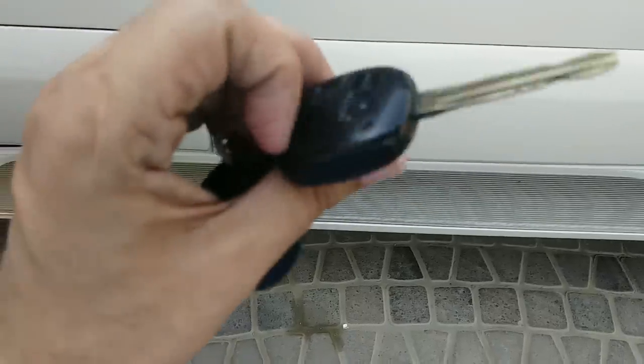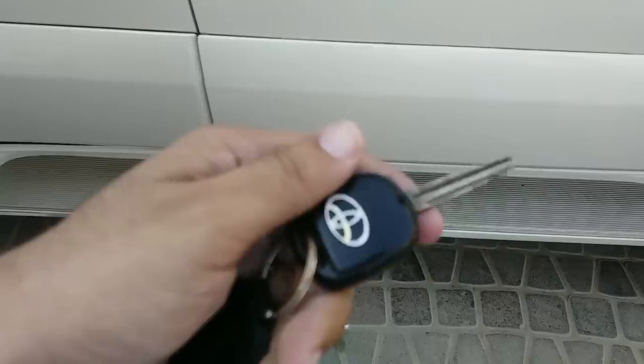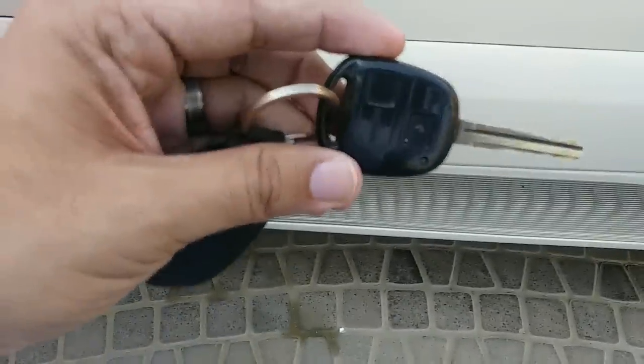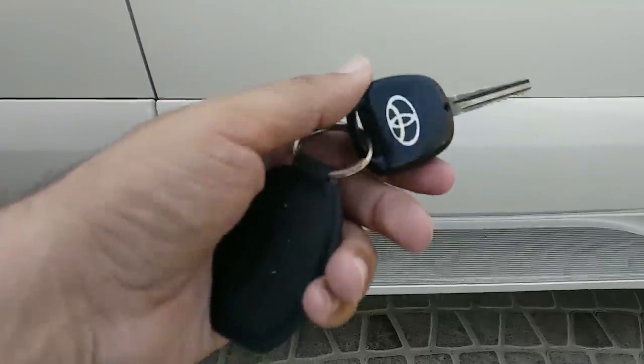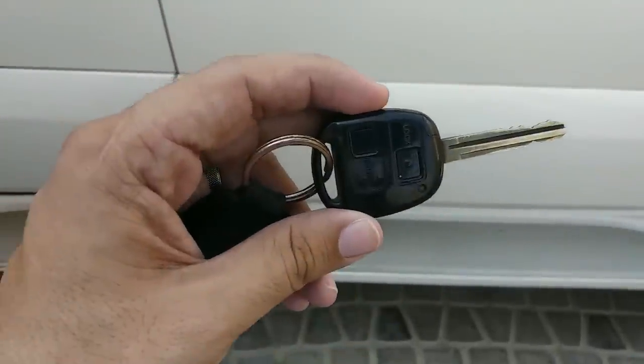This is the key of Toyota Prado. You have Toyota's logo on one side, and the lock and unlock buttons on the other side. Like this 2005 model, the key is pretty basic. The same key is there for my wife's Toyota Passo. She also has this exact same key. That is a 900,000 rupee car, this is a 4 million rupee car, and they both share the same key.